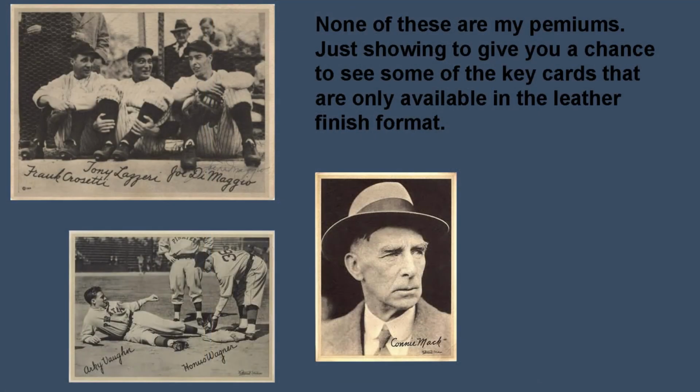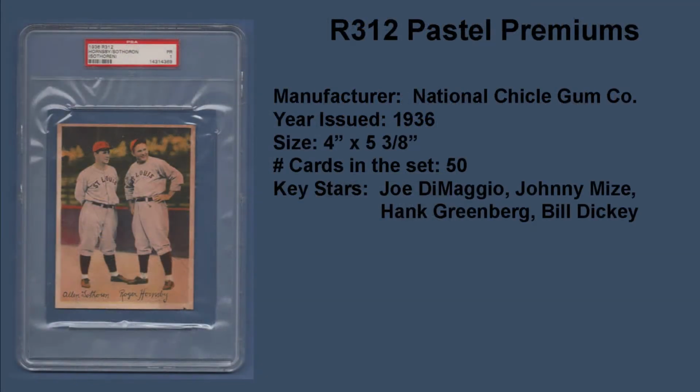There are also a number of multiplayer photos that were offered as premiums, including one that features Hall of Famer Archie Vaughn and Hall of Famer Honus Wagner, who was employed as the manager of the Pirates at that time. There was also a premium that featured Joe DiMaggio during his rookie season, seated with Frank Corsetti and Tony Lazzari.